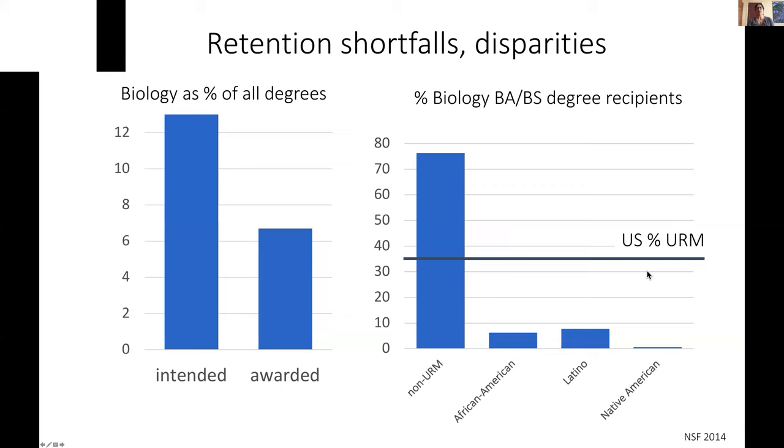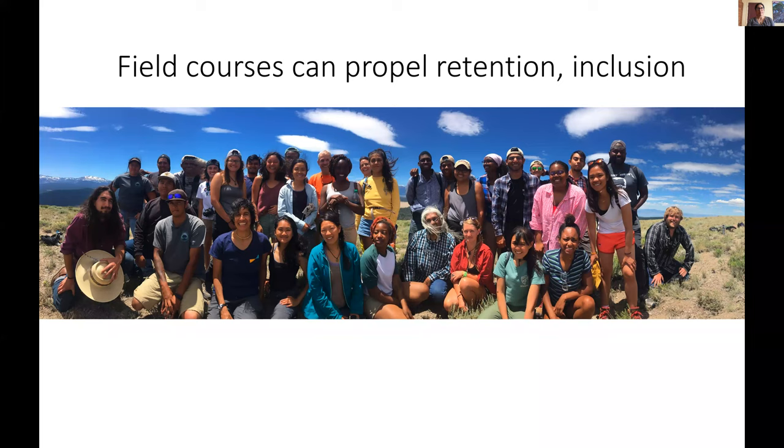So how do we close these demographic gaps in retention? Many of us chose our careers because of a field course early on. These courses build science skills, confidence living and working outdoors, and maybe most of all, shared memories and community. These things sustain students through college and beyond. So if field courses serve all students equitably, then they are an important vehicle for retention and inclusion in our field. And that if is critical.